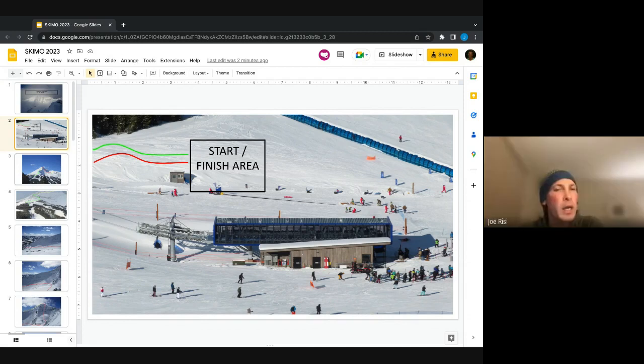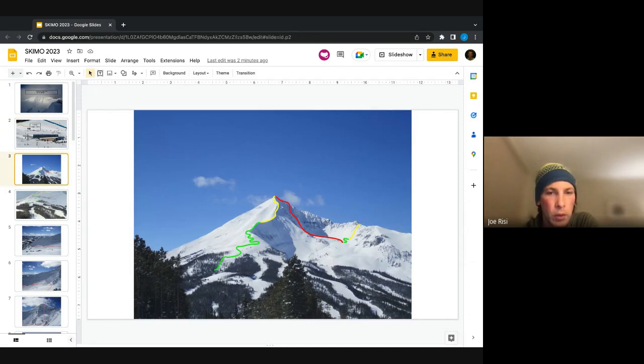And once again, 8 a.m. start. This is weather dependent. Obviously, if there is snow or if there's wind or we got to do a little wind hold, don't just bail, but be there. So 8 a.m. start on Saturday. And so keep on going.